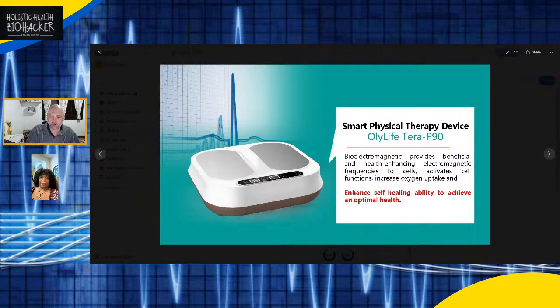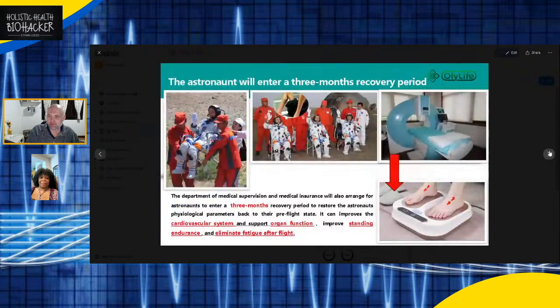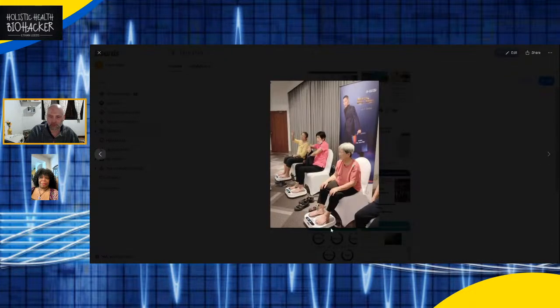I'm going to quickly show you what it looks like so you can get a visual picture. It looks a little bit like weighing scales, those that measure your fat content, I guess, and you sit and put your feet on it. If I whiz through, maybe I can find a picture. There we go. You can see the feet on it right there. So that's what it looks like.